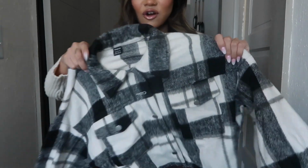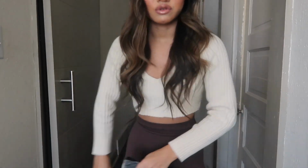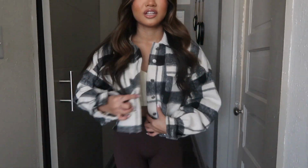There are some things that I haven't tried on in the box, and this is one of them. It's like a super cute cropped flannel. It's so cute. Actually, it's not that cropped, but I think this is an extra small. I got my boyfriend the same one, except it's for men, and this one's for women, so we can match. Oh my God, this is so cute, and it's super warm. The quality is really good too. It's super thick.